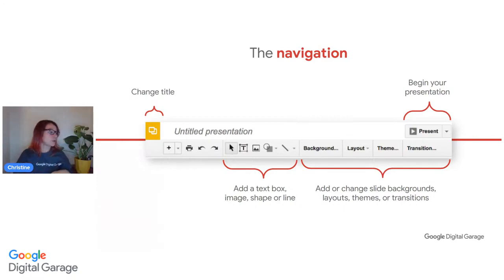Then you can use the plus button there to add a slide in. You can use the forward and back arrow to undo or redo changes. Then you've got selecting an image. You've got adding a text box, adding a picture, lines, shapes, all of those elements that you would expect to bring those slides to life. And then the final chunk where it says background layout theme, that's changing those elements of the look and feel of the page.